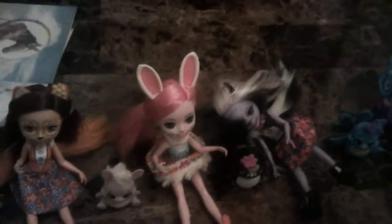I'm gonna get more soon. There's a turtle one, a bear. Oh, some old ones.